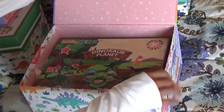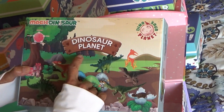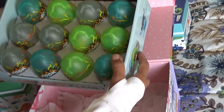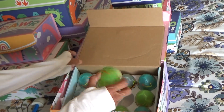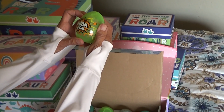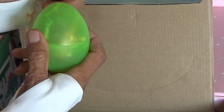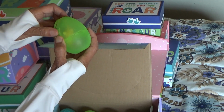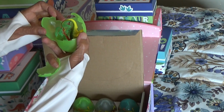Rainbowsaurus. And inside this box is another box. Dinosaur Planet. Ooh. Oh, look, boys and girls, some more eggs. These are smaller ones. I'm not going to open all those eggs, but we'll open this one. Let's see what it says here. Boom egg. Let's see what's inside, boys and girls. This is so exciting, isn't it? Oh, I'm going to open up this way. Oh my gosh! Look at that!